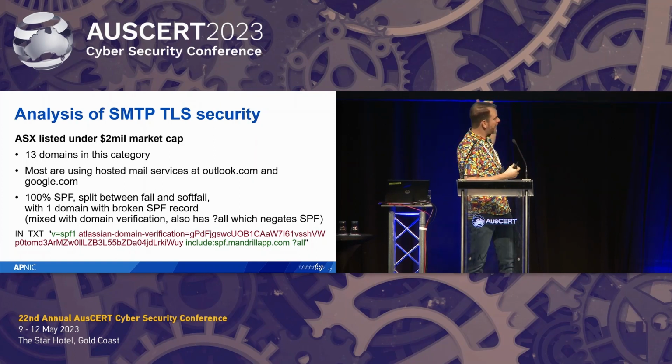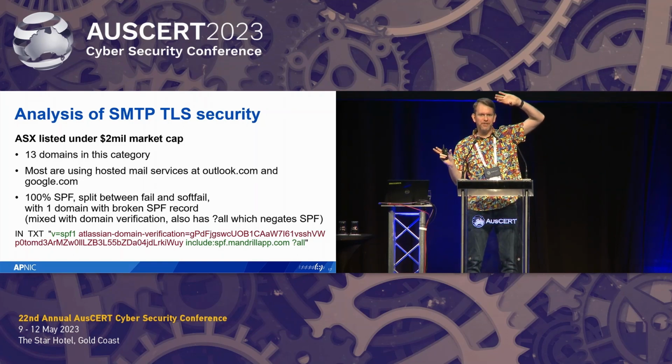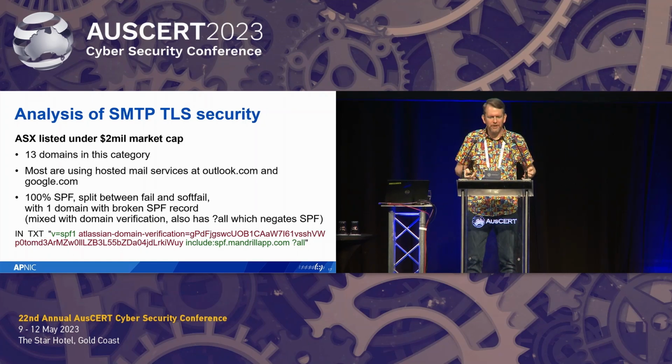So that's actually what it is there. The green is the SPF portion, and then the red is this domain verification jammed in the middle. So both of them would be broken. They weren't verifying their domain properly, and the SPF wouldn't be working very well either. And there's a question mark at the end of their SPF record, which means it basically isn't operating at all anyway.